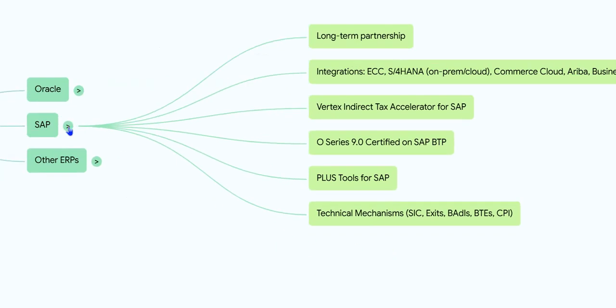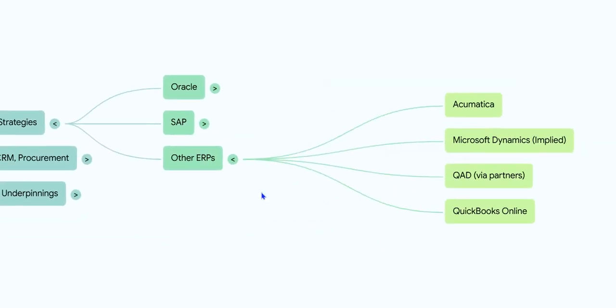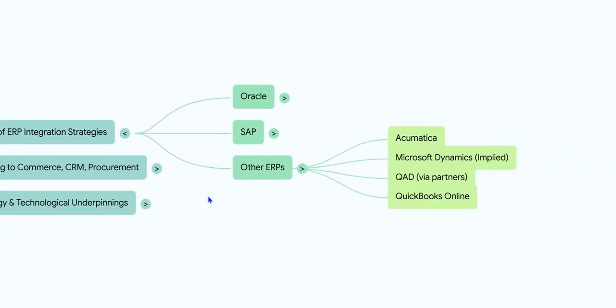But today, tax isn't just triggered by the ERP, right? What about connecting to commerce platforms, CRM, procurement? You're absolutely right. Business processes are more distributed now. Tax happens at multiple points.